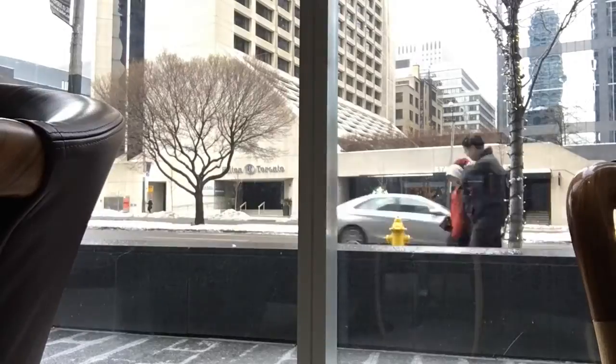Looking pretty cool. Okay, so it's gonna be about a half an hour wait for the food, because the restaurant's pretty busy, so it's about a 30 minute wait to get into the restaurant. After all that, it'll probably be a while for our food as well.